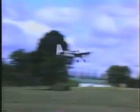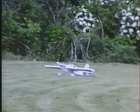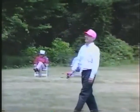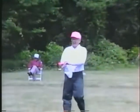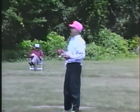Come on, Mike, where's the plane? Hey, find the plane. The plane. Oh! Mike, we got that on video. Hey, Mike, for $5, I'll edit it out of the final copy. I'd move the gear back a little bit.